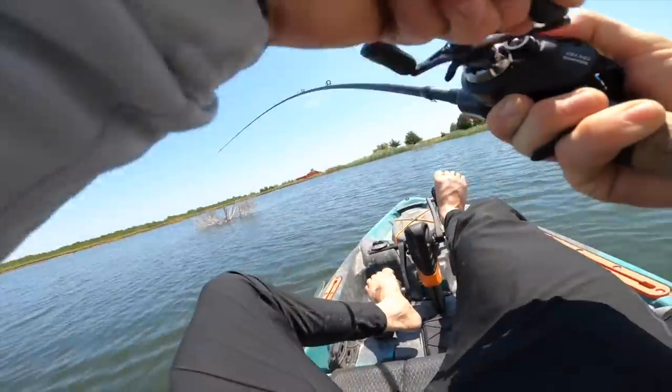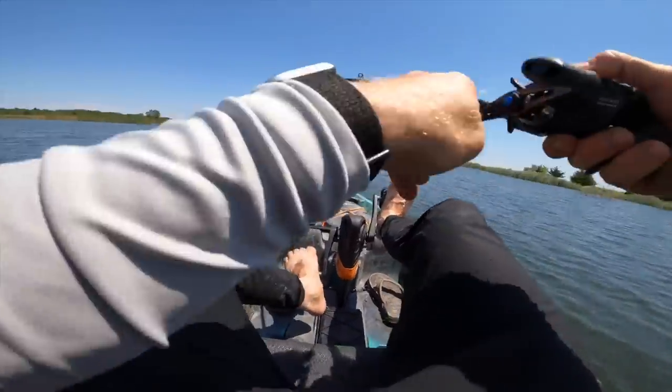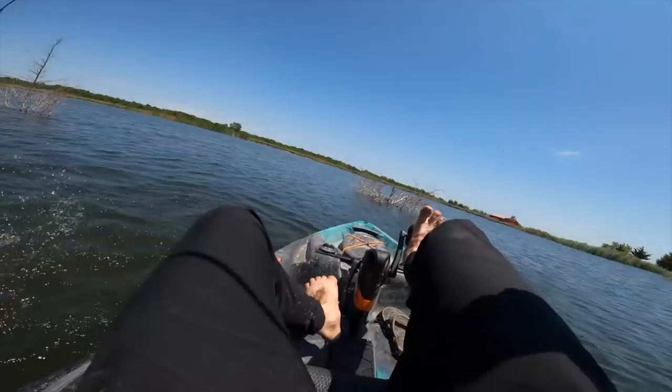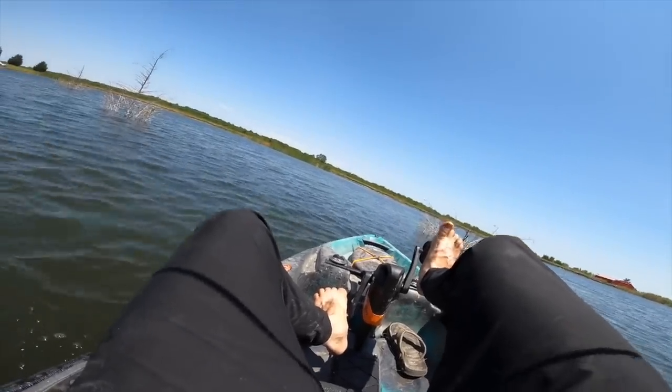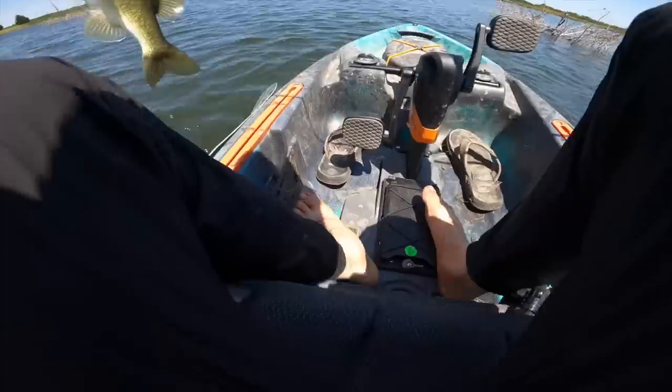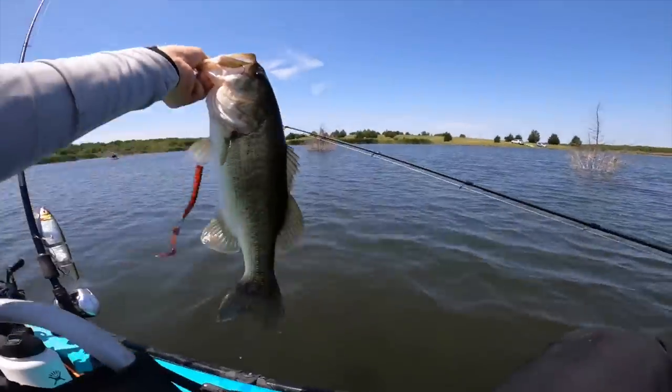There we go. Oh, this one's actually got some size. He's pulling drag. Yep, this one's actually good. Come here. Keep this line tight. Hold on, kid. No, no, no. Out of nowhere. All right. Dang, that thing's probably going for 3 pounds in a decent length.